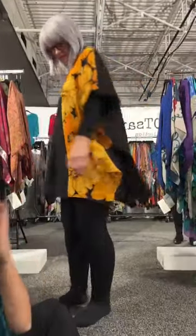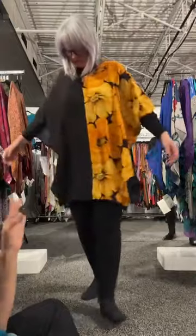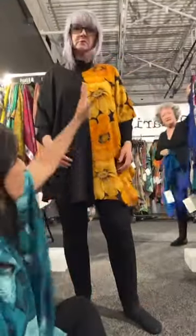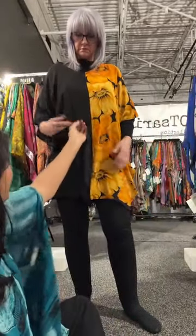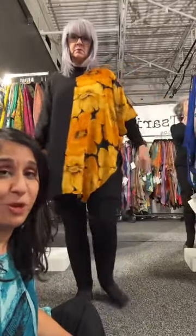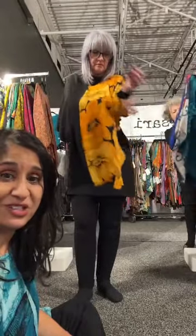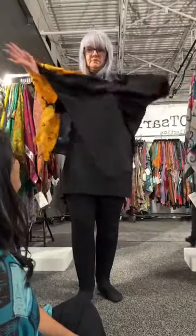Okay, here we have Lynn in a waterfall top. So, the nice thing about this is it's got the two panels at the front, which means it kind of gives you that column look so that you don't end up being boxy. Definitely, it has these great slits on the side so that if she needed to get to pockets, she could. What I really like about this piece is if you flip it around, it's all black. Which is kind of a neat piece of clothing to have, especially if you're going to put a jacket on it.